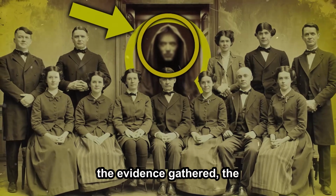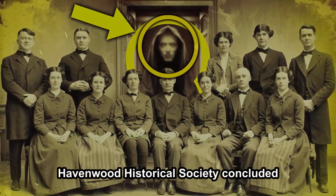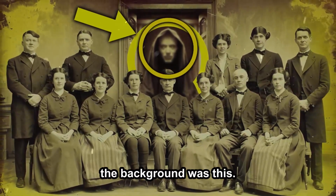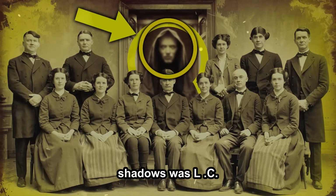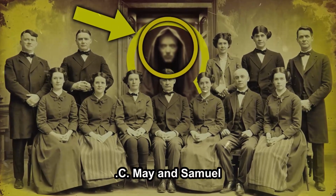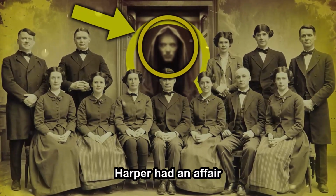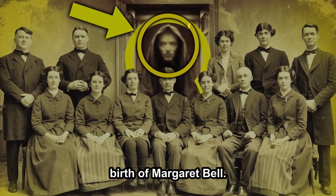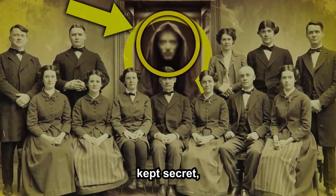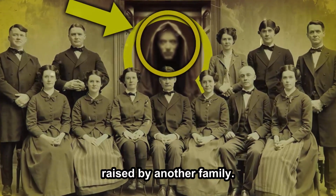Based on the evidence gathered, the Havenwood Historical Society concluded that the most probable explanation for the face in the background was this: the woman in the shadows was Elsie May, a maid who worked for the Harpers. Elsie May and Samuel Harper had an affair, resulting in the birth of Margaret Bell. To protect the family's reputation, the affair was kept secret, and Margaret Bell was raised by another family.